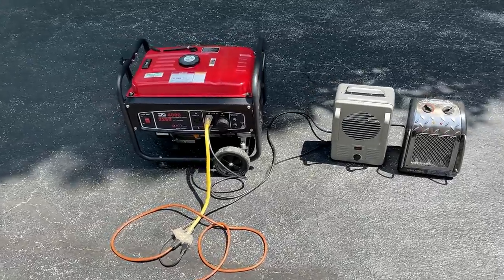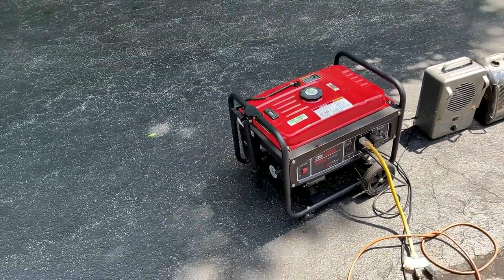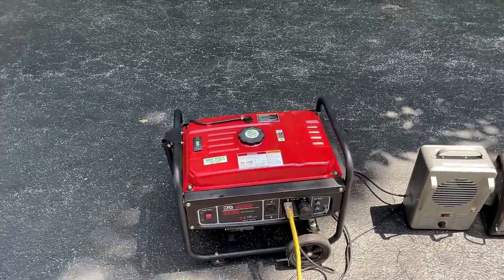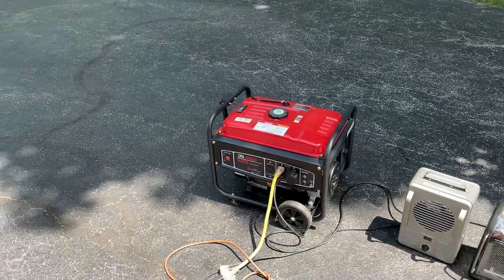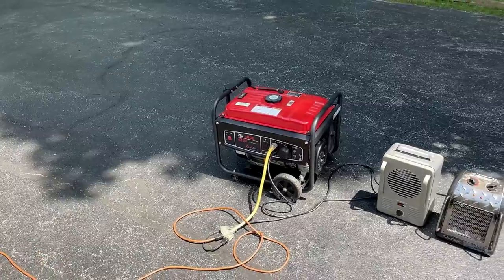Well, guys, that's pretty much it. I went into this assuming it was going to be a carb issue, and it turned out to be a quality control issue with the original tank. So the Predator tank is doing a good job. Had to clean that carb anyway to get rid of the surge. And now things are running pretty well.